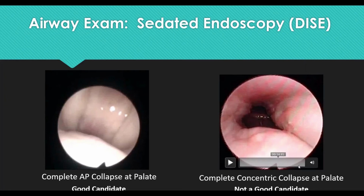If they fail and they get complete concentric collapse, I don't like to say to them right off the bat, you're not a good candidate, because it crushes them too much. Their hopes are so high. So what I tell them is, not now. Why don't you go back and lose some weight? Why don't you go back and work on some throat exercises, maybe see the ear, nose, and throat doctor, and we'll circle back around after you've lost 20 or 30 pounds, and we'll see what happens. Because they need to do that anyway for care of their apnea.